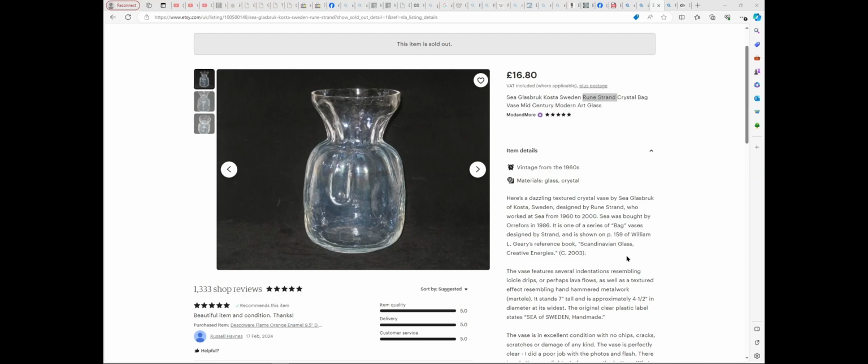Series of bag vases. I did see some other shapes, and it's telling you what book they found it in. So yes, that's what you want to see. Even the page number, so you can go and check for yourself. I'm going to see if this book's cheap, if it's any good, because I've not seen that before. But anyway, yeah, that pins it down.